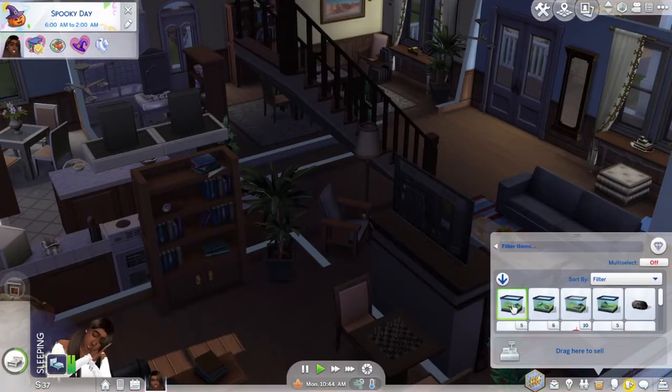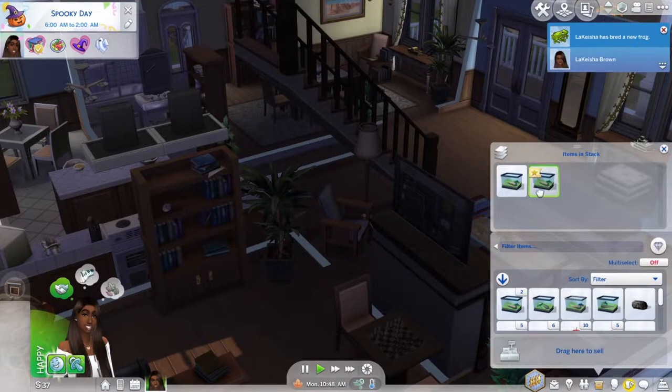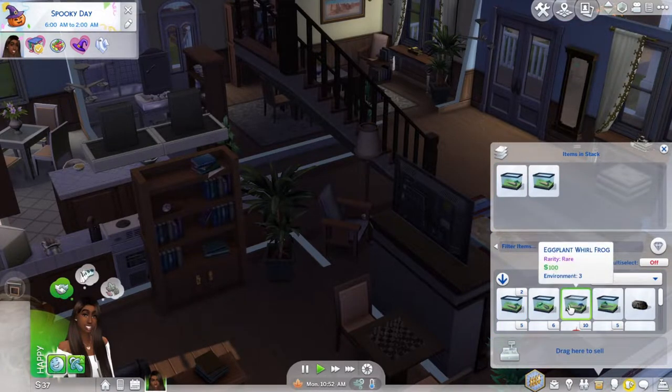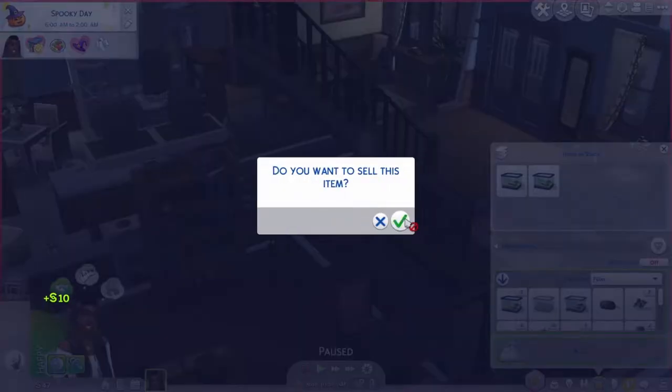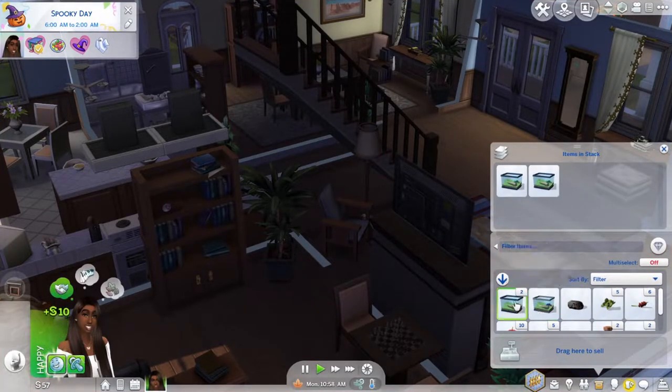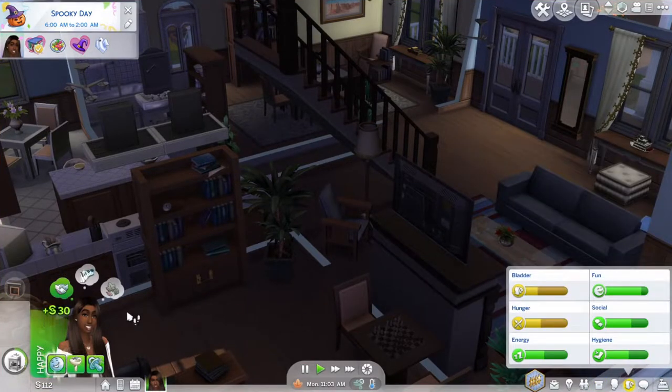What kind of frog is it? Hypno frog. I ain't never seen that. Let's do it with a big plant. $25. Okay. Ooh, we got a $100 one. Let's just sell these ones. And we're gonna sell one of the hypnos. Heavy metal. Okay, wait, let's have her do some stuff. What does she need to do? She needs to use the bathroom and eat.